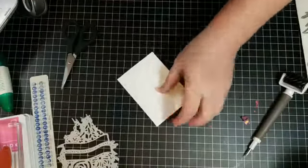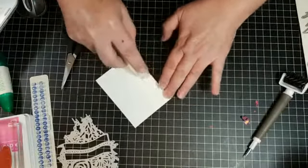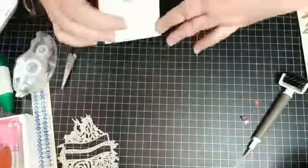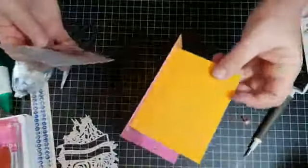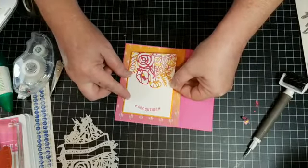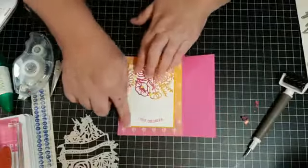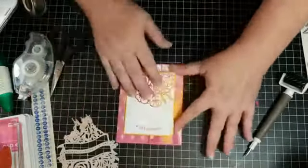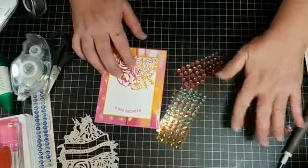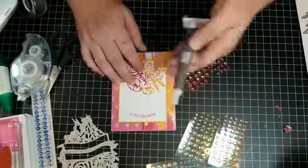And put some adhesive on here. I have Stampin' Seal. That's going to take me forever to get used to saying, because we had the other stuff for so long. Stampin' Seal. Watch this. It's like stuck to my fingers. And I'm going to stick this on the front panel. Like so. So our card folds up like that, and then I'm going to bring in some of the sequins. I don't think I'm going to use the blue ones, but I think I'm going to use the other ones.